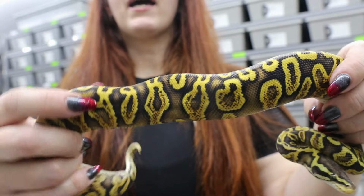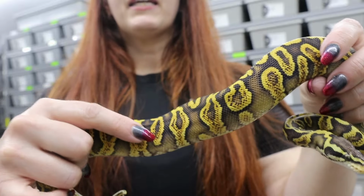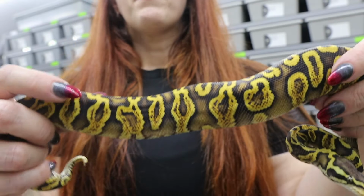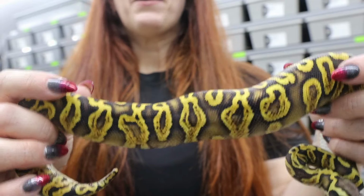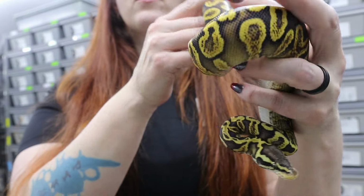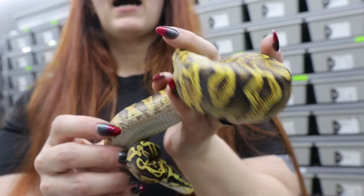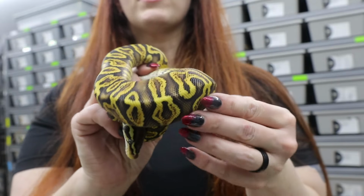I love the GHI. But you can see how its little rings are blown out, and it's very granity in appearance. It looks like it's speckled. But it's a pastel GHI neon pos het for DG. So definitely get this little dude tested to see if it's DG. I feel like it's gonna come out het for DG. I don't know, I have this feeling.